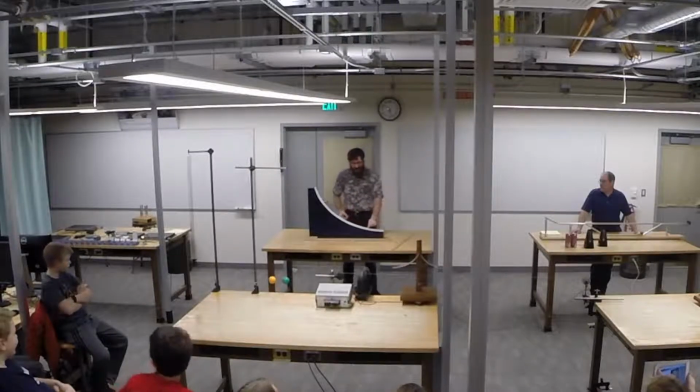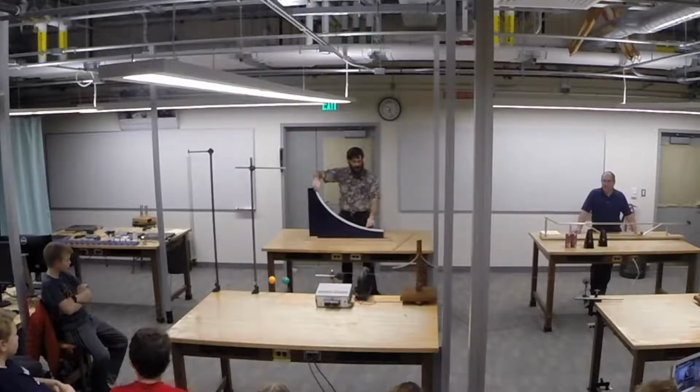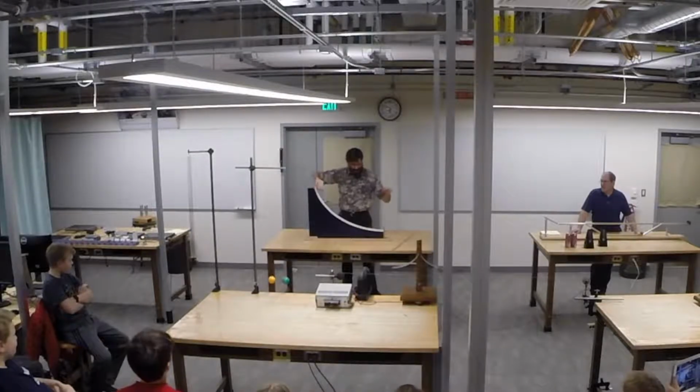Or maybe one just a little tiny bit, and the other one, I mean, surely this one will get there first, right? Look at how far it has to go. I dropped them on the same track. Operator error.